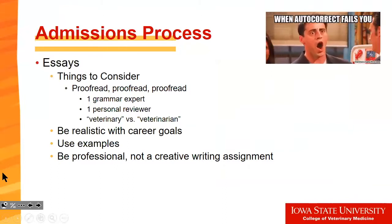So proofread. We will say proofread a lot in the next hour. I'm sure these ladies might tell you to proofread your application too. It's good to have a grammar expert copy it in an email and say, hey, can you look at this? It's good to have one person who knows you well to say, hey, what about that really cool thing that you did that you didn't put in your essays? And this would have really backed up what you talked about.